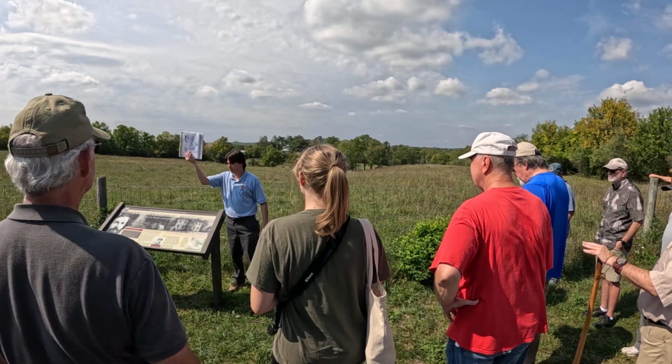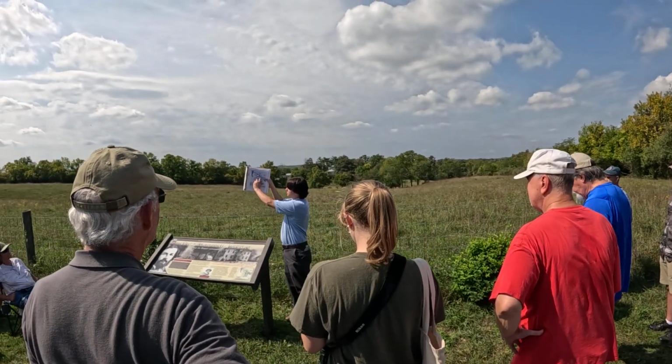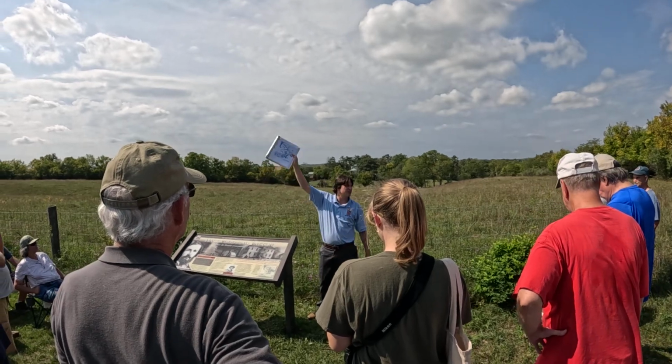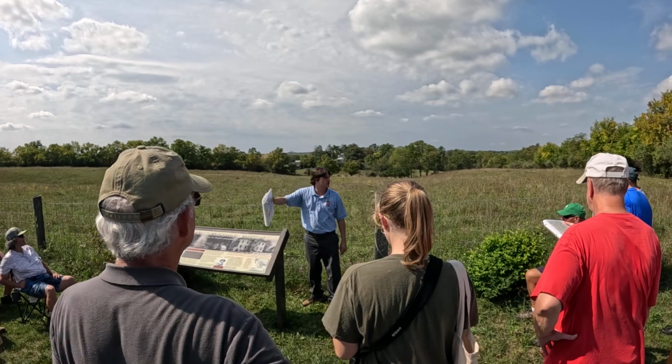It's a good idea, a good picture right here. Give you an idea where we are. We're positioned right here, so where the 23rd Ohio would be charging through. The property that you see all the way down there, that is the Hackwood House.